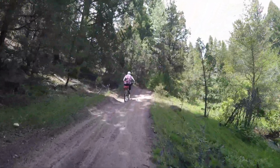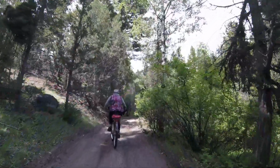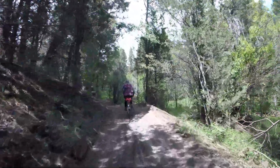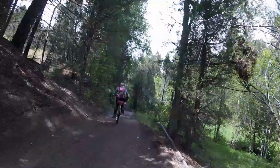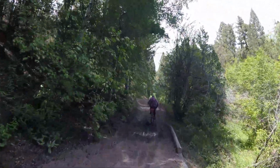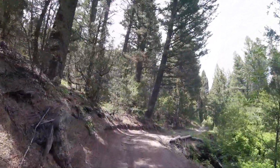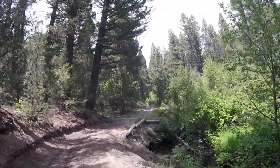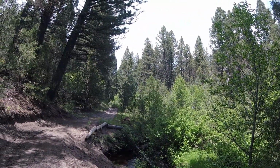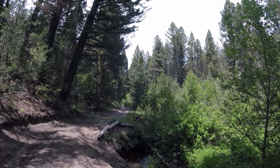And as you can see, we have the creek that basically just is right next to us on the right. And this is where it starts getting a little higher off the creek. You can see it right there. But this is what you really want to be careful of, especially this corner right here. Okay, as you can see, this corner is easy to fly off of, especially the way we came up the hill. If you're on a motorcycle, don't try to jump this.